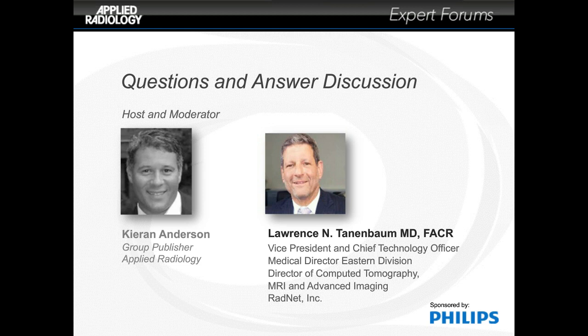So yes, AI is already accelerating processes. It will have the same benefits on patient acceptance. It will have the same benefits on workflow and throughput. And I'm very optimistic and very bullish on the capability.